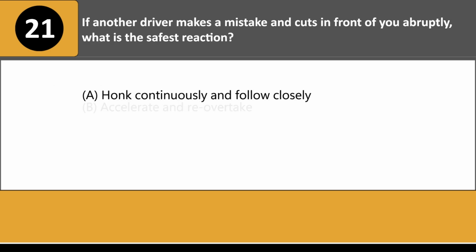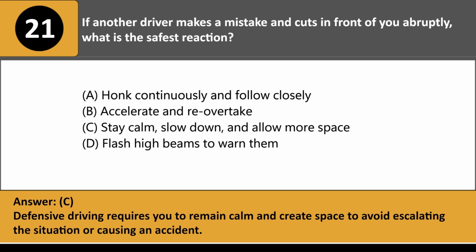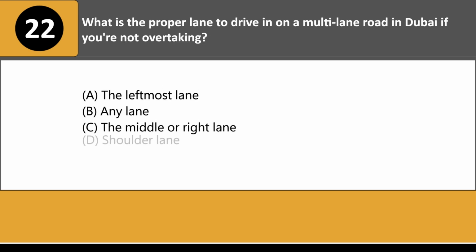If another driver makes a mistake and cuts in front of you abruptly, what is the safest reaction? A. Honk continuously and follow closely. B. Accelerate and re-overtake. C. Stay calm, slow down, and allow more space. D. Flash high beams to warn them. Answer: C. Defensive driving requires you to remain calm and create space to avoid escalating the situation or causing an accident.